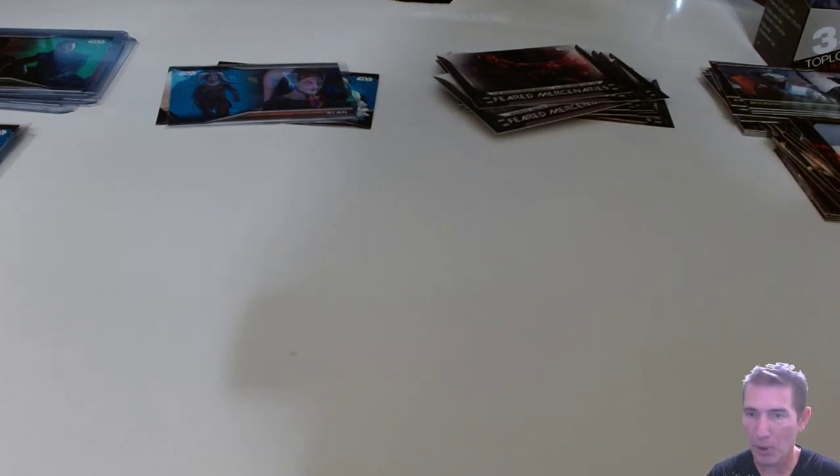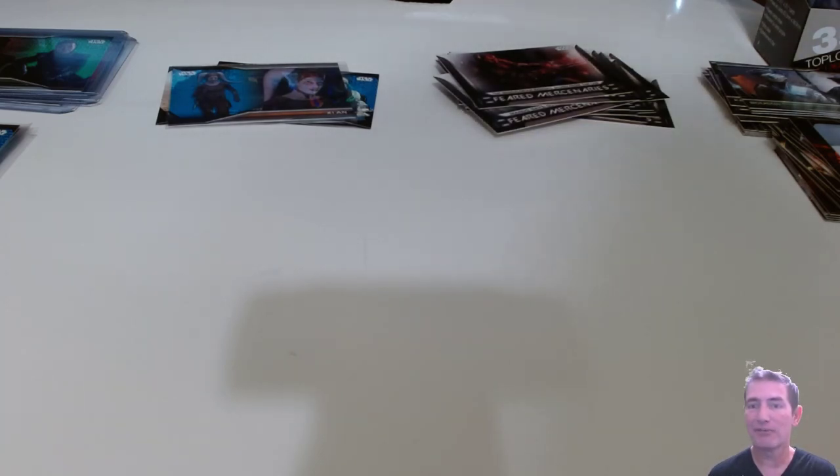All right, guys, that's it for box number two. Two down. And so far, it's two numbered parallels per box. The blues are the same. This is going to be fun cracking these. Let's go, guys. Let's do number three.